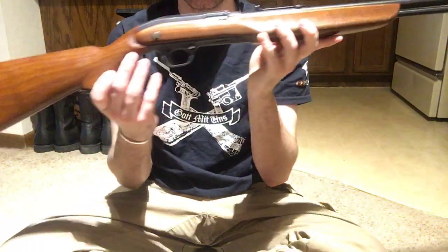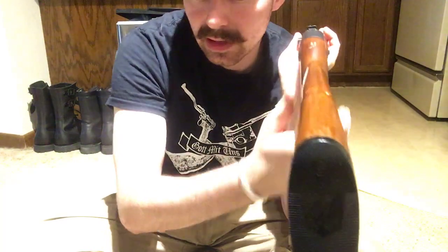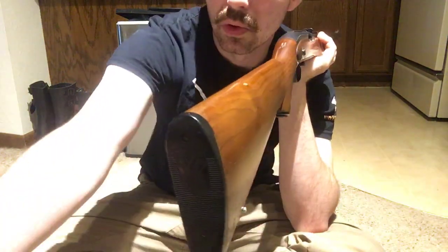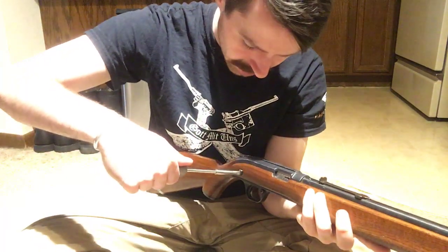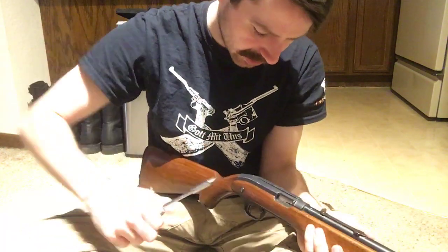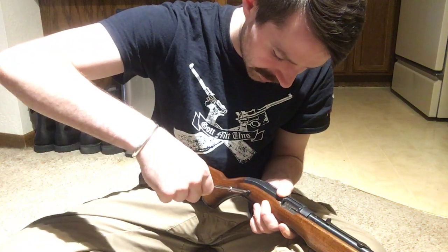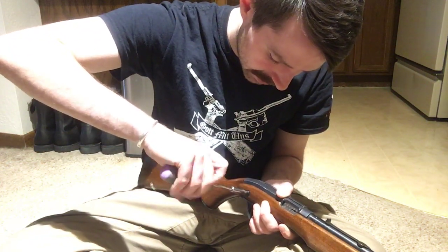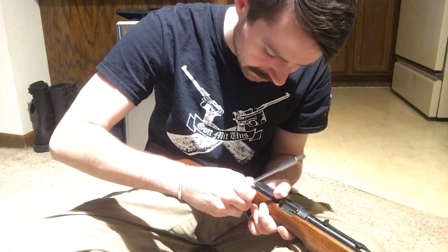I'll flip it around here for you. See, the butt pad there has 2 screws, and those 2 screws just come off, and it's just housed in there. You could just pull the whole assembly out and clean it, which I'm gonna have to do, but I'm much more showing you how to take care of the actual firearm today. You don't need the sling to make sure the firearm works.